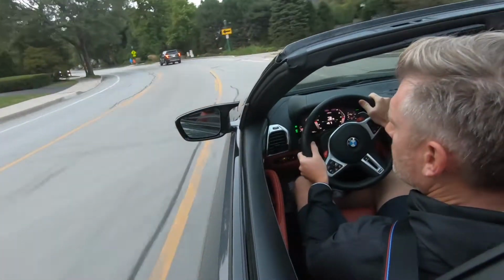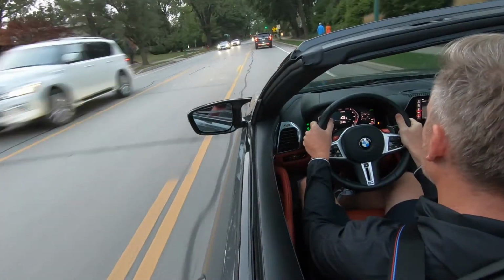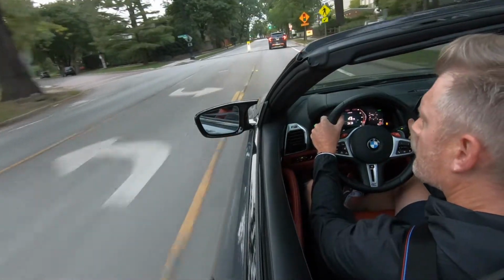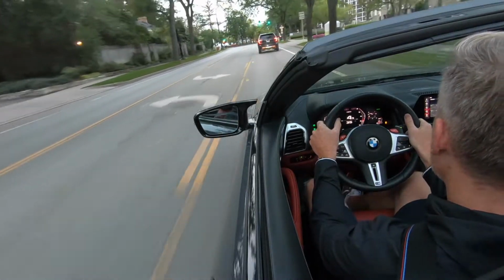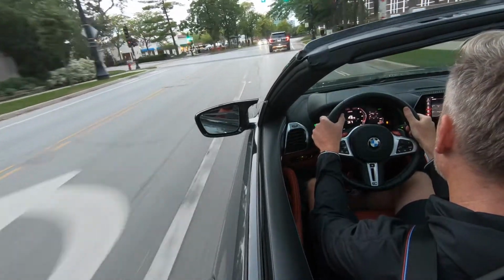Steering, this is an E-Pass system, so I go from comfort to sport. It's now stiffer. People claim it has more feel. I don't believe it does. I just think, frankly, it's just got more friction to it, if you will. And then brake, and this is interesting. Of course, this is an electric brake by wire, and so brakes are more touchy in sport.